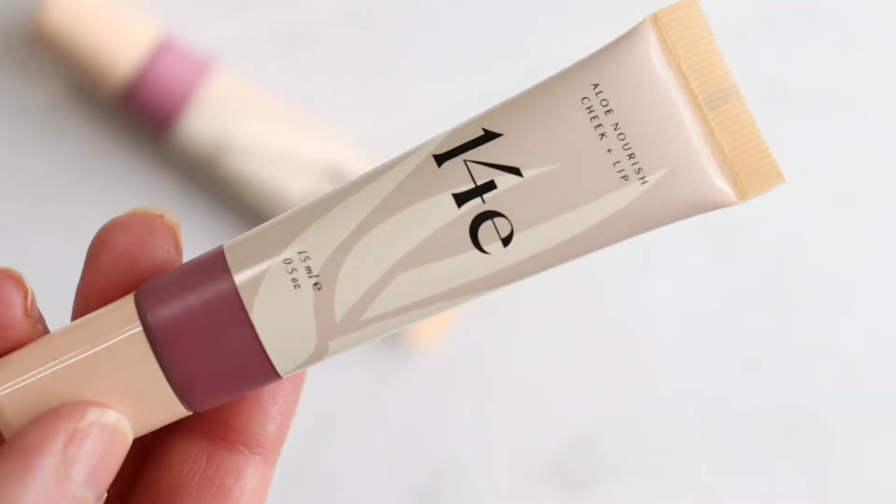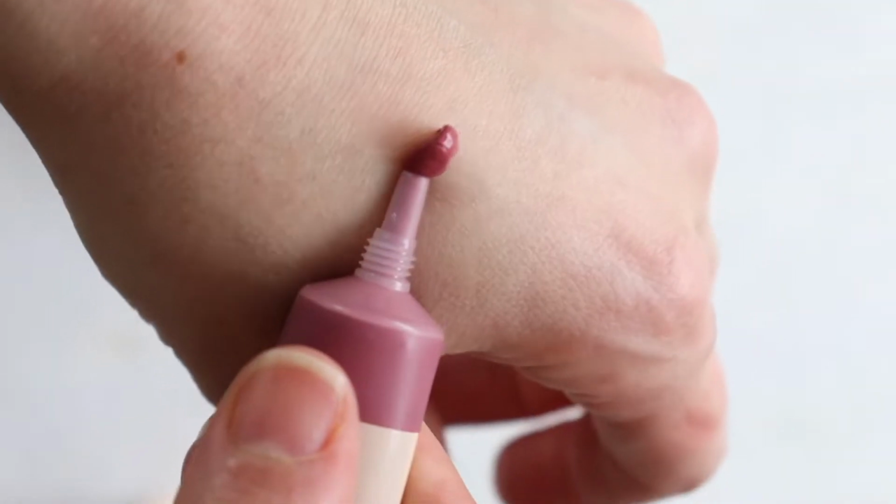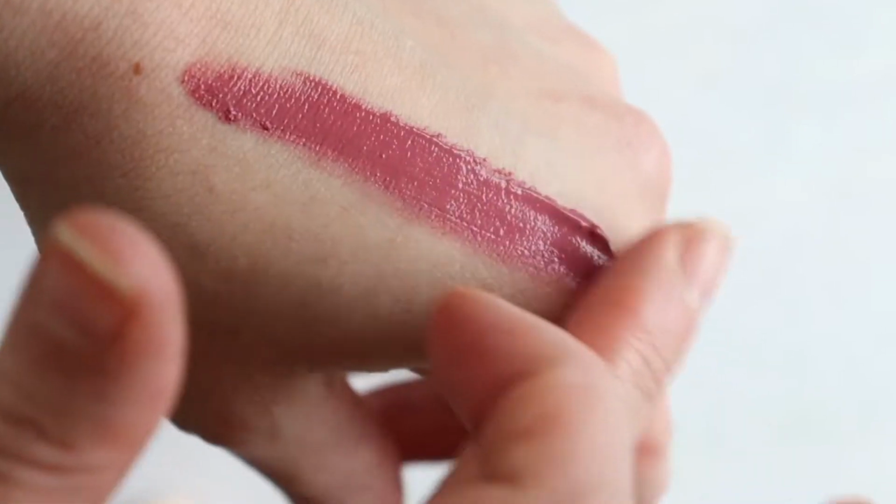They're $34 each, so they're not really inexpensive, but they are multitaskers, so you can get some good use out of it. First up, there's Japanese honeysuckle.